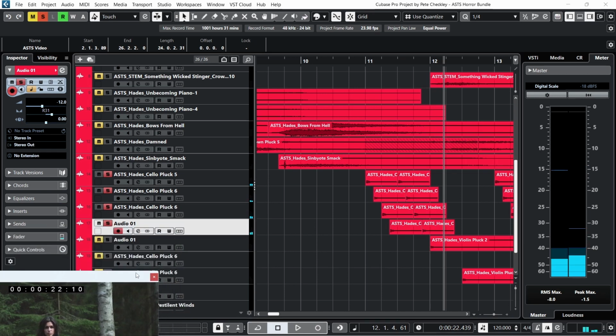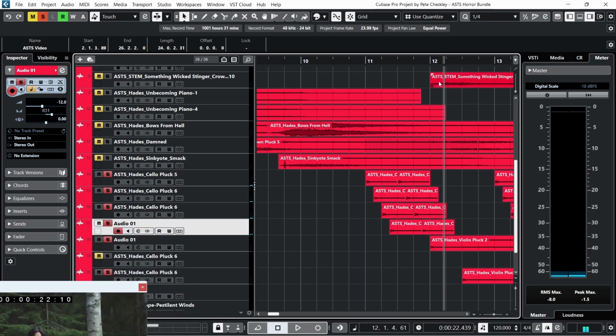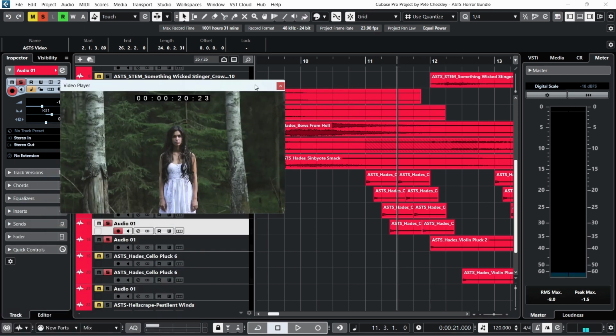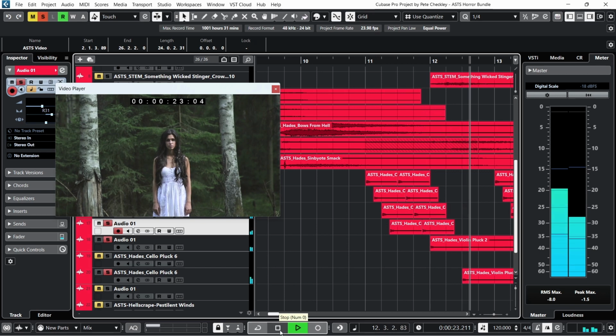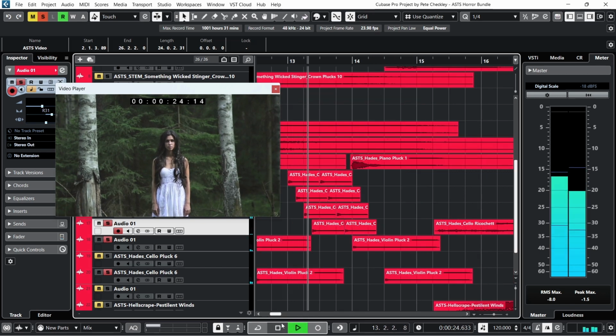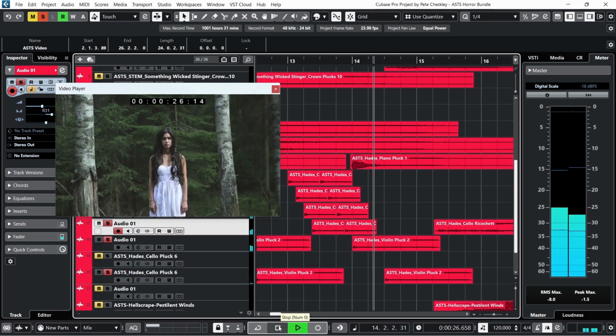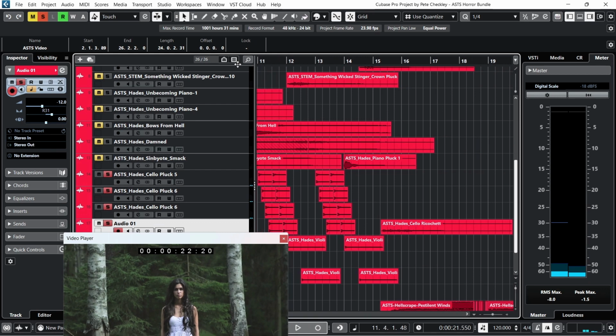That sounds great. And then this one here, I just like the sound of it. It's kind of like a little bit weaker. So I'm just going to bring her back in. It just sounds very ominous. So there we go.